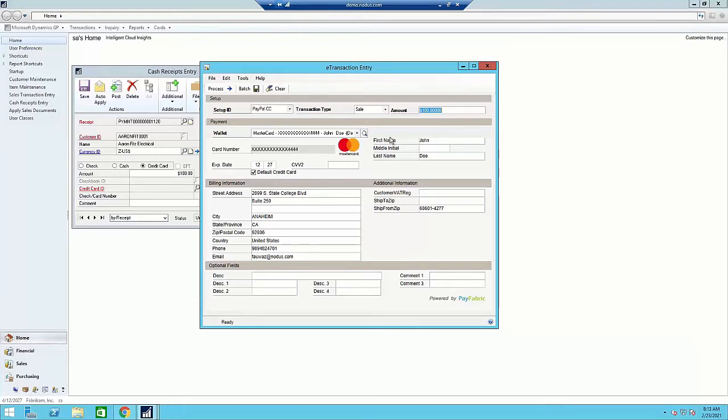So what we do is, this window right here is an iframe that's coming directly from PayFabric Cloud. What that means is that none of this credit card data is in GP. In fact, even if you type in a brand new credit card number, it bypasses GP and goes straight to the PayFabric Cloud.